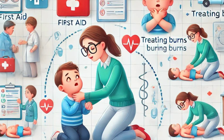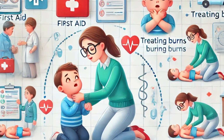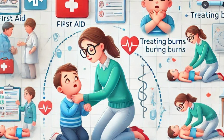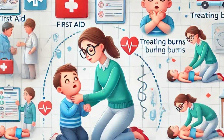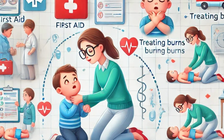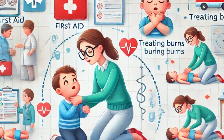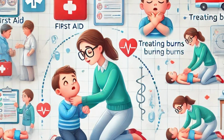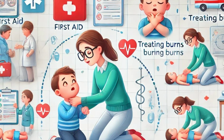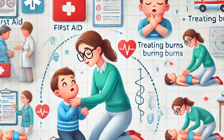Speaking of staying updated, let's revisit CPR for children. We touched upon it earlier, but its critical nature warrants further exploration. I concur. CPR possesses life-saving potential, and every parent and caregiver should feel confident in performing it. So let's break it down step by step, starting with checking for breathing. Position your ear close to the child's mouth and nose, while simultaneously observing their chest for any rise and fall. You're listening for the sound of their breath and feeling for any air movement on your cheek.